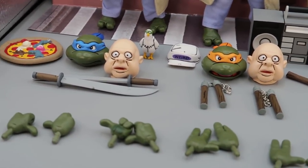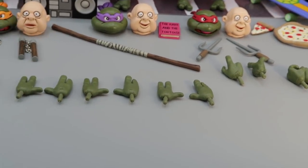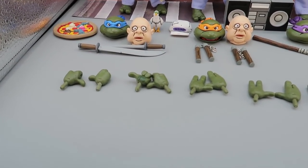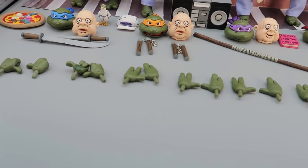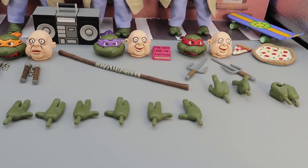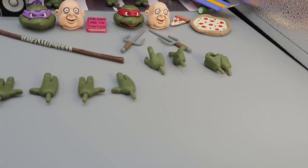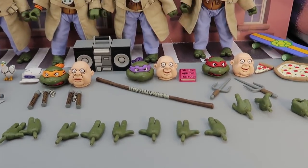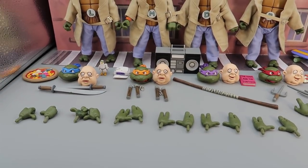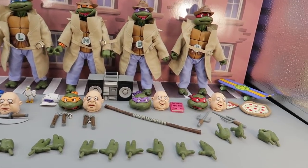They have their traditional weapons. Katanas, nunchucks, bo staffs, and scythes. And they have a whole bunch of extra hands. You have two pairs of thumbs up hands. You have four pairs of ninja pose hands. You have an extra pair of sai holding hands for Raphael, and you have an extra pair of grip hands. So with the hands that they have on, there are 12 sets of hands in this box. Oh my goodness, that is a lot of hands, and that is a lot of stuff for this box.